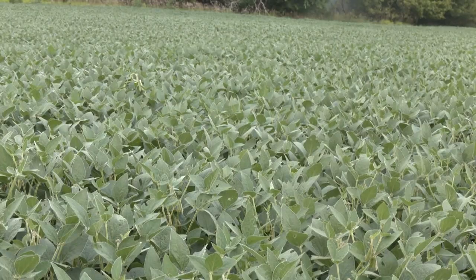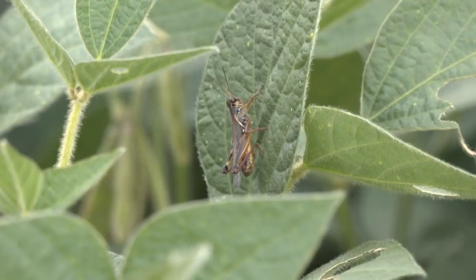Bly predicts that soybean harvest in some parts of South Dakota could begin the third week of September.